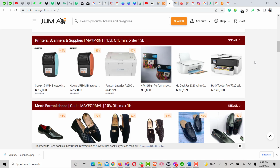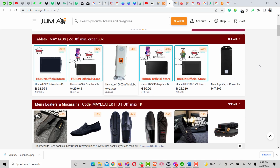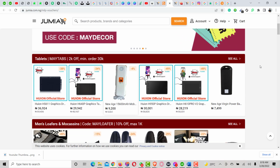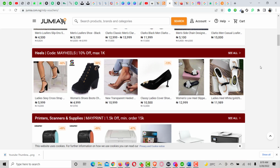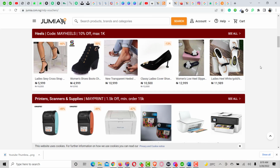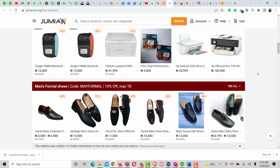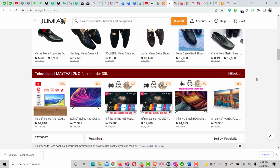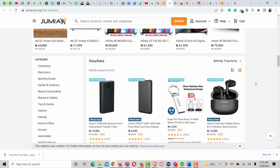I'll be showing and walking you through the whole process on how to choose the best product when you want to buy goods, products or items on the Jumia platform. I will be checking different categories so you can understand in detail how to tell a product is original, worth buying, and will definitely last as long as we expect, because there are different sellers on this platform, like I said earlier.